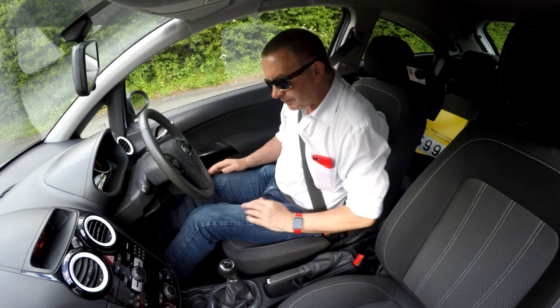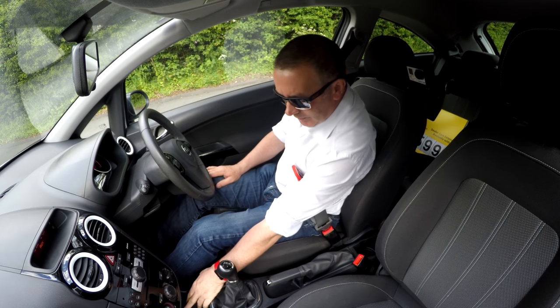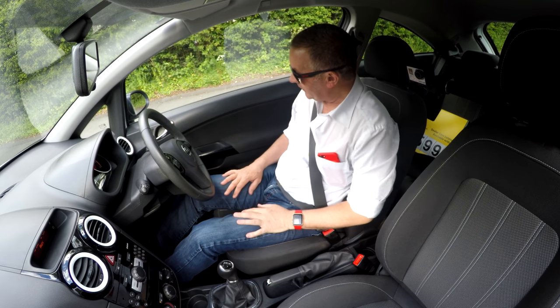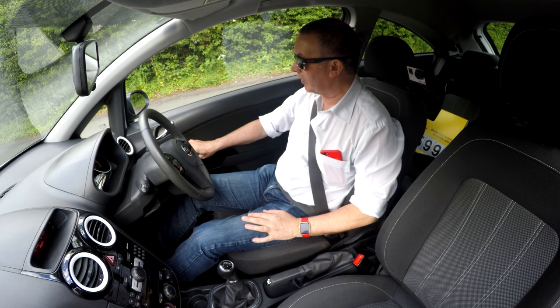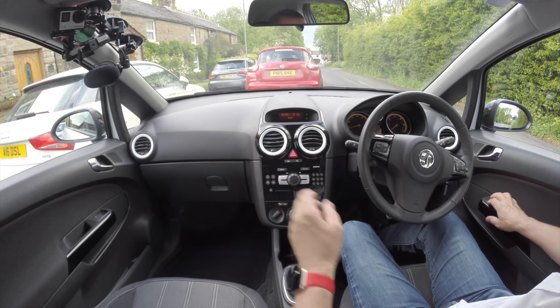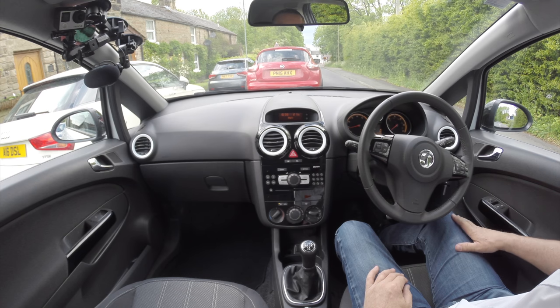So what else? Looks like we've got a power socket here, two cup holders, auxiliary in there, another cup holder here. Your electric door mirror switches are here with left and right, and the joystick control there. You should be able to see the left one moving there and the right one going.